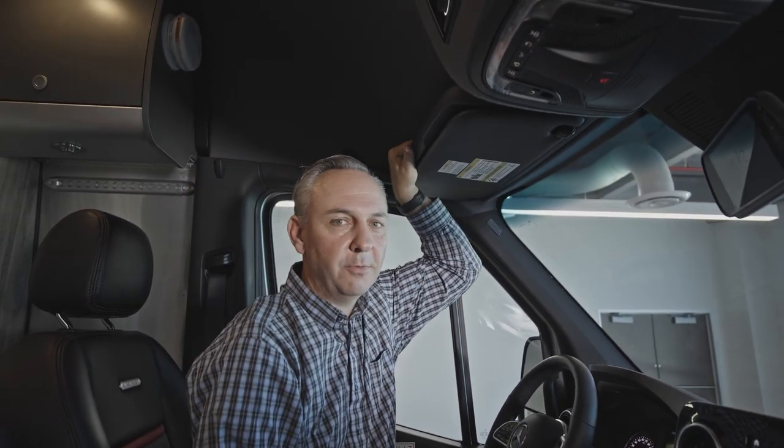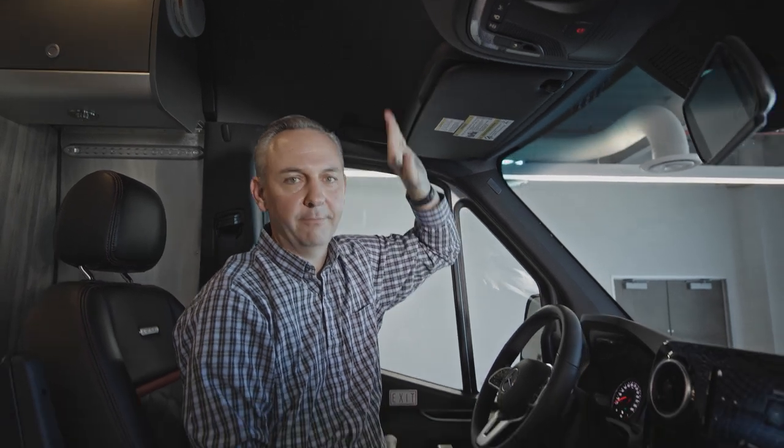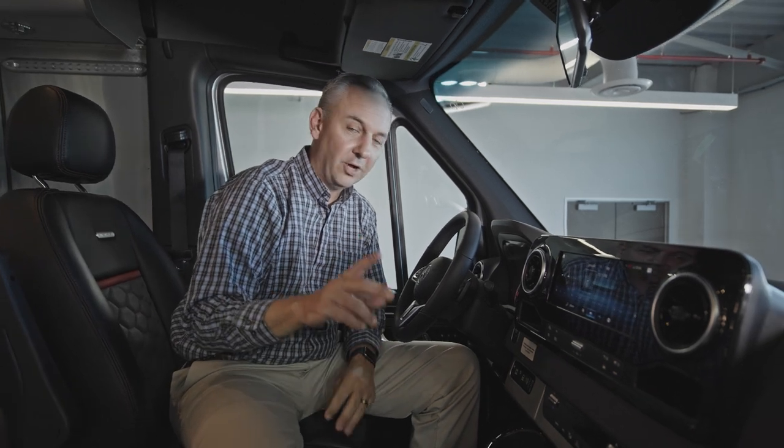So if you have some manuals you want to put up there, some sunglasses, whatever you need, you can toss them up there and they're out of the way. So that's fantastic. I had mentioned on the outside that there are two cameras.